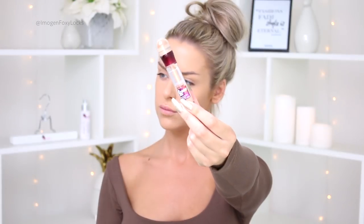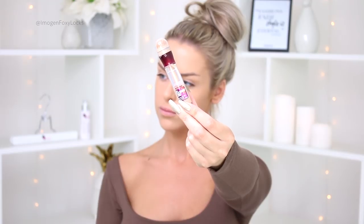Now I'm putting my Maybelline Eraser Eye Concealer under my eyes, just over my forehead slightly, down my nose and on my chin. I find these are the best places to put it as it adds highlight.